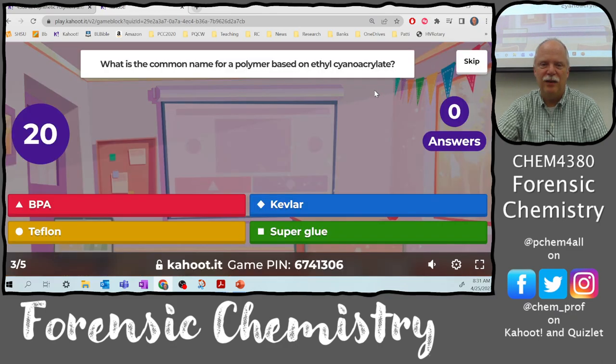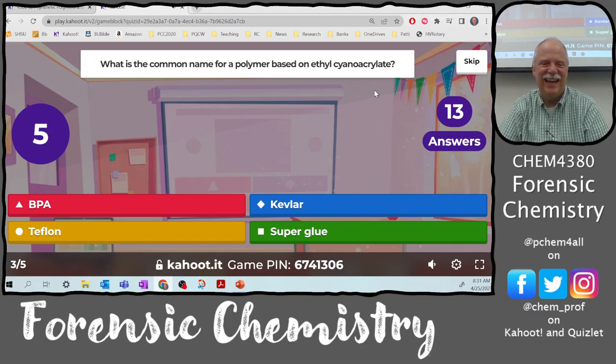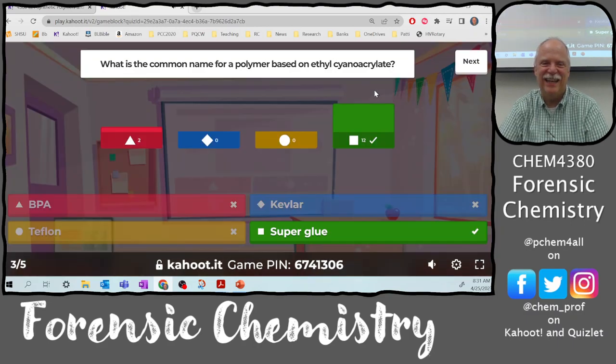Ethyl cyanoacrylate. Oh, we didn't talk about this one just recently. Yeah, this is very common and very famous in the forensic community, so that'll help you out. Yeah, super glue. So that's what they use to fog the fingerprints, and it's because it attacks the proteins that are left over behind the friction ridge patterns.